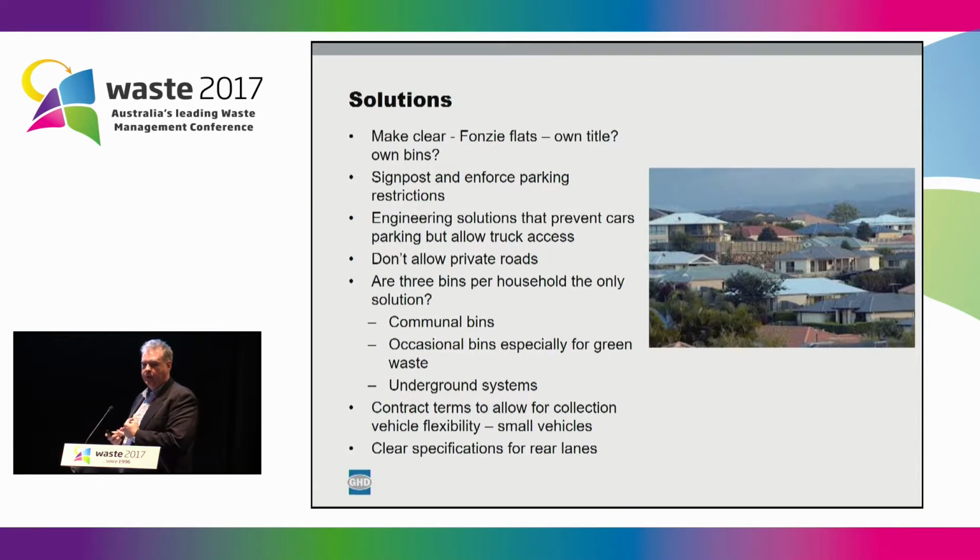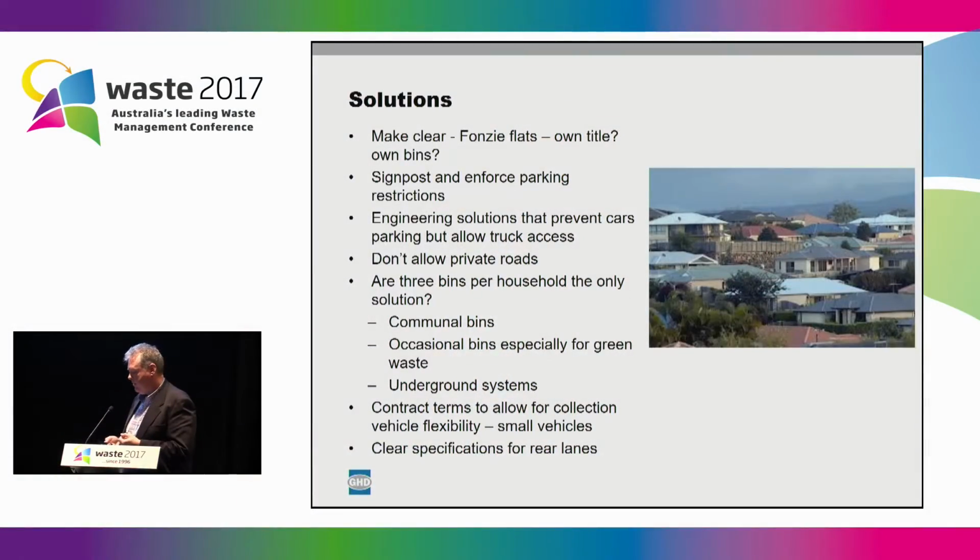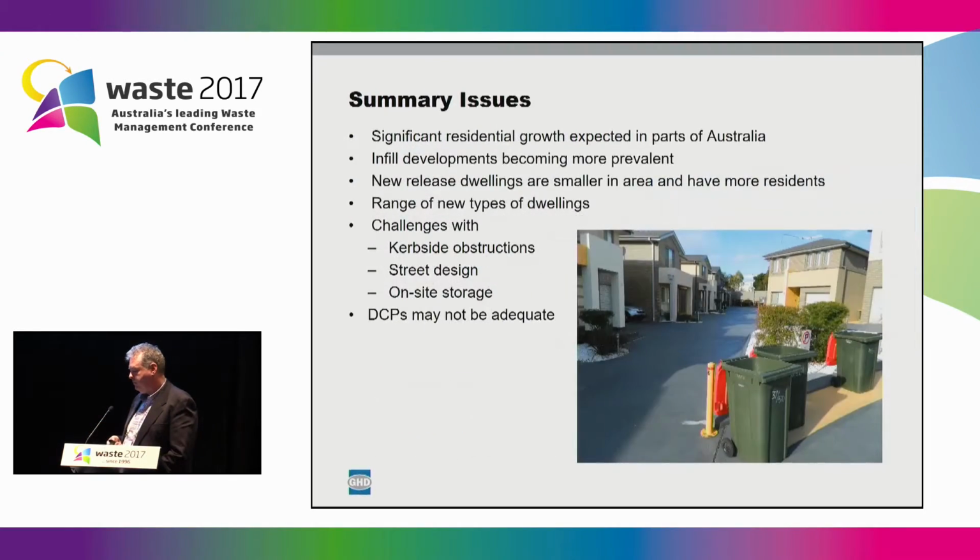Maybe think about whether a three-bin solution is in fact the solution. What about communal bins, even for single dwellings? What about occasional bins, especially if green waste is not likely to be produced in such quantities, placed out occasionally for people in the street to use? Even underground systems, I think we're going to hear a bit more about them in a minute. Look at your contracts. Is there flexibility in there for small vehicles, for contractors to bring vehicles in that might be more suitable from another contract? And have clear specifications about rear lanes, their width that suit your collection vehicles.